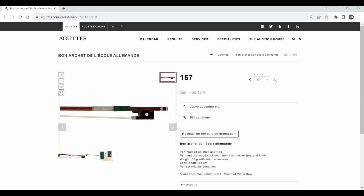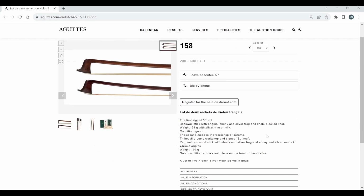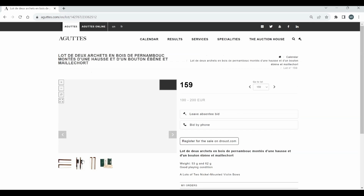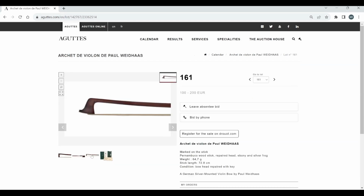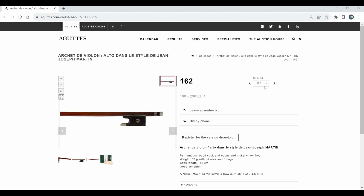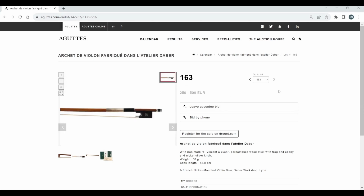Good German school silver mounted violin bow. Couple of bows here, 2 French silver mounted bows, 2 nickel mounted bows, German nickel mounted bow, possibly Pfretzschner workshop, German silver mounted violin bow by Paul Weidhaus, nickel mounted violin viola bow in the style of J.J. Martin, French nickel mounted violin bow, Dodd workshop.